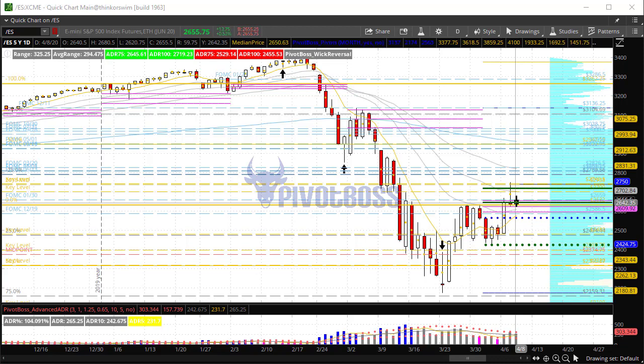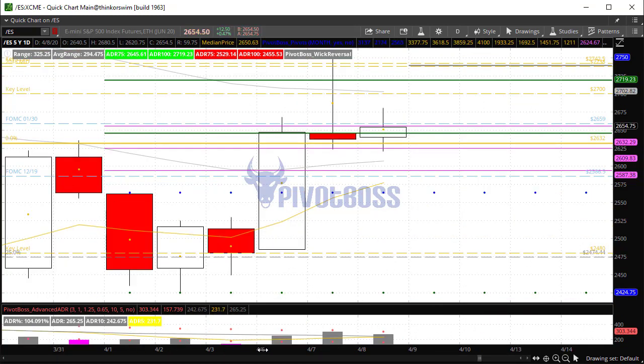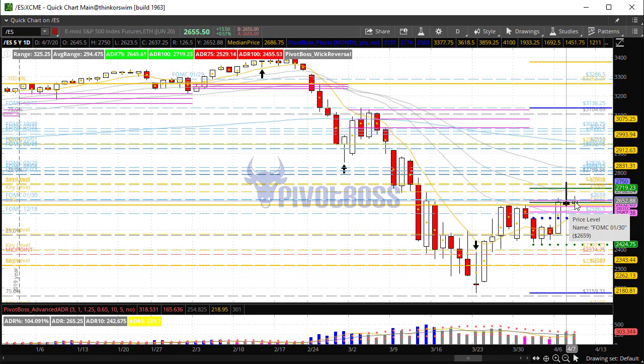Here's a look at the daily time frame of the ES. You'll notice right here that the ES threw off a rejection tail in the previous session. A pretty significant tail there overall, dropping after reaching a high of 2750, and by the end of the day had closed back below 2650. The midpoint of the previous session was nearly hit today, that midpoint being 86.75.